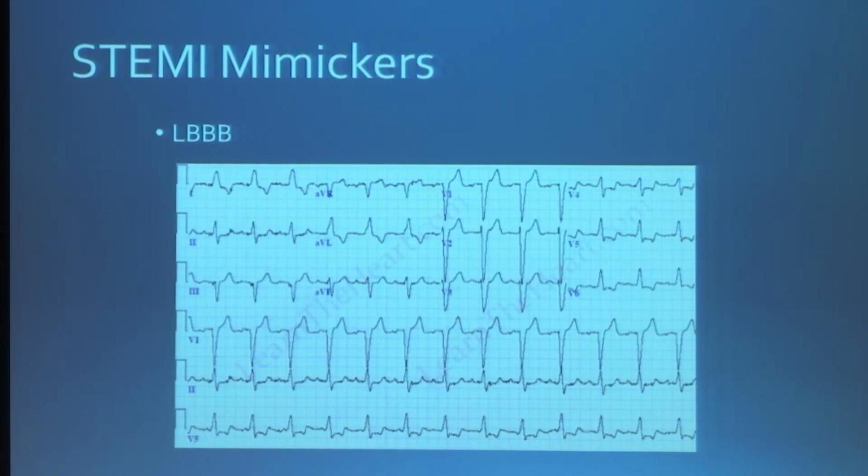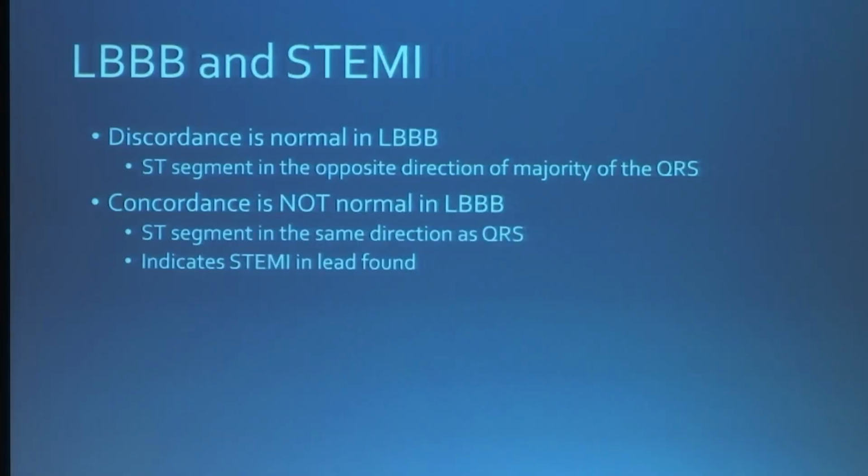Now, if you have concordance, you can call me or you can say, hey, I'm going to call this one a STEMI. And we'll wait till we get to that good case.